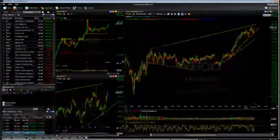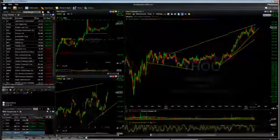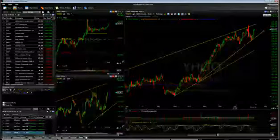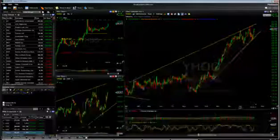There was a point in time where I traded YHOO a lot more than what I have lately. I never religiously traded it, but I have traded it in the past, so I'm going to just delete that trend line because I don't think it's all that significant.